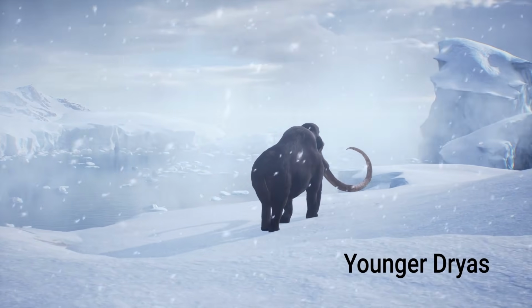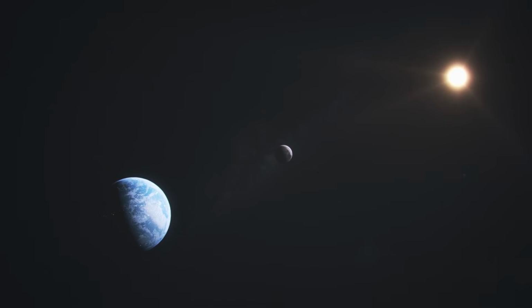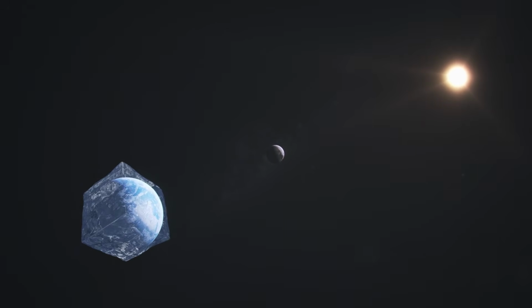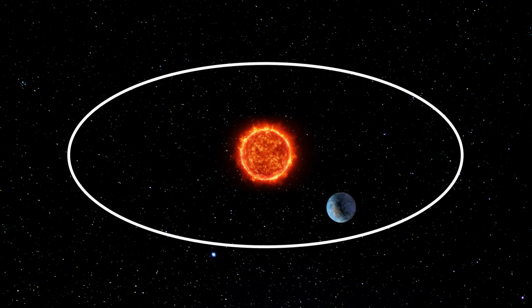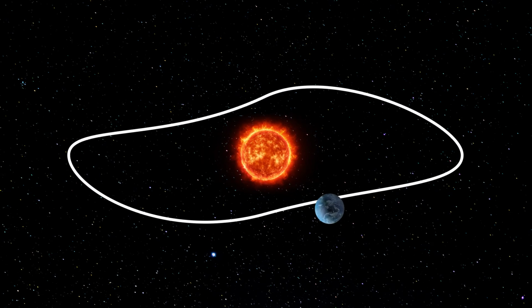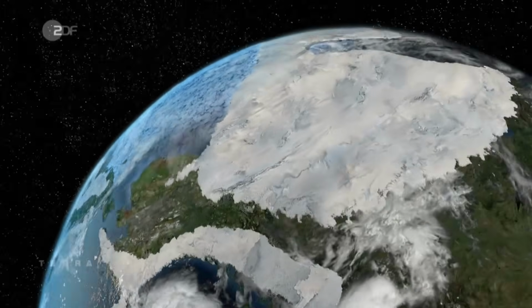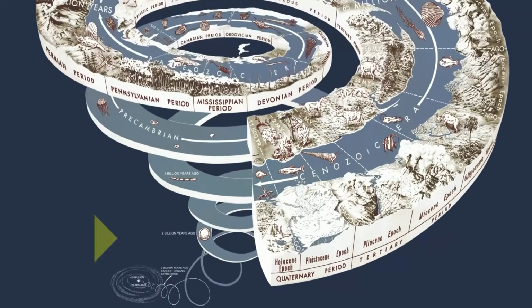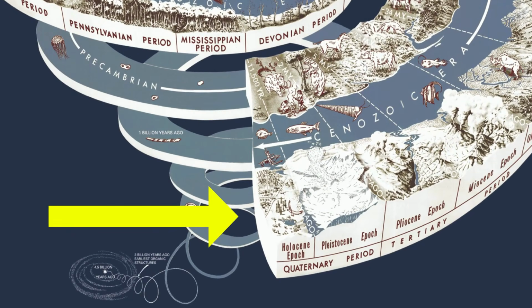Despite how it feels with those unbearable summer heat waves around the world, Earth is still technically in an ice age. Earth's orbit and axis go through all kinds of tilting and wobbling, which is why we swing between colder glacial and warmer interglacial periods. Right now, we're in an interglacial period, named the Holocene.